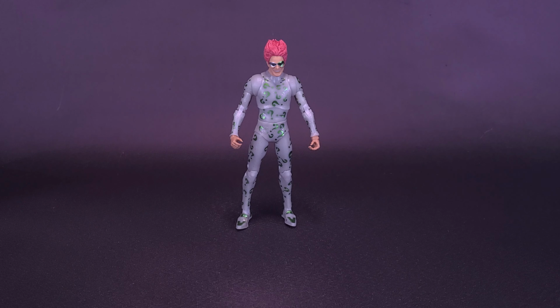And here I thought I read that right. Before, though, we get a closer look at the DC Multiverse Batman Forever Riddler final suit, not Batman and Robin, you dolt. Let's take the tape measure and see how tall the figure stands. Don't be so hard on yourself.